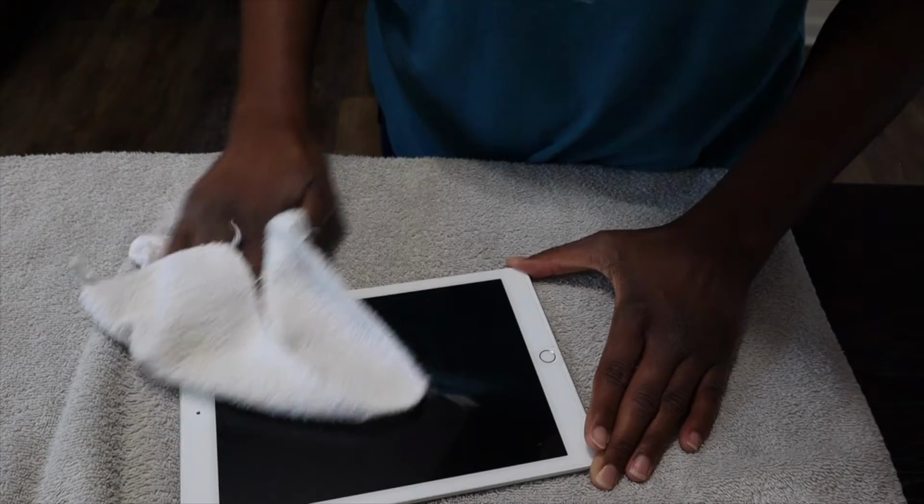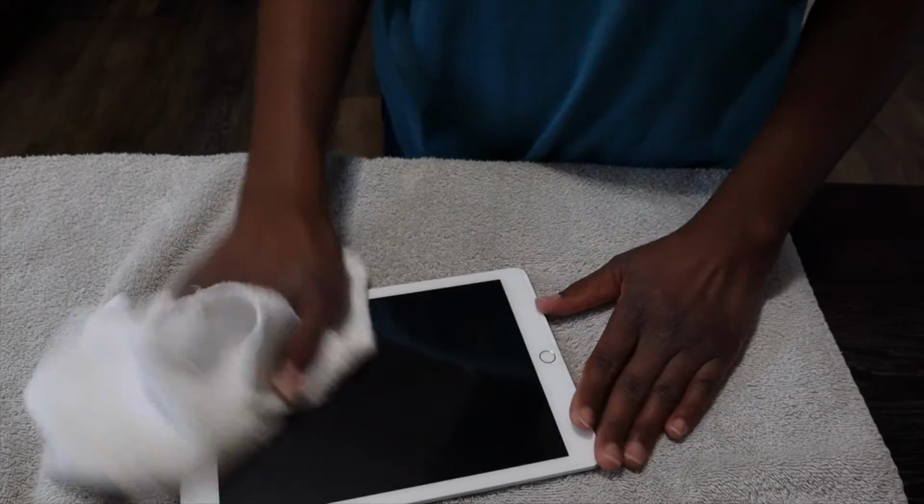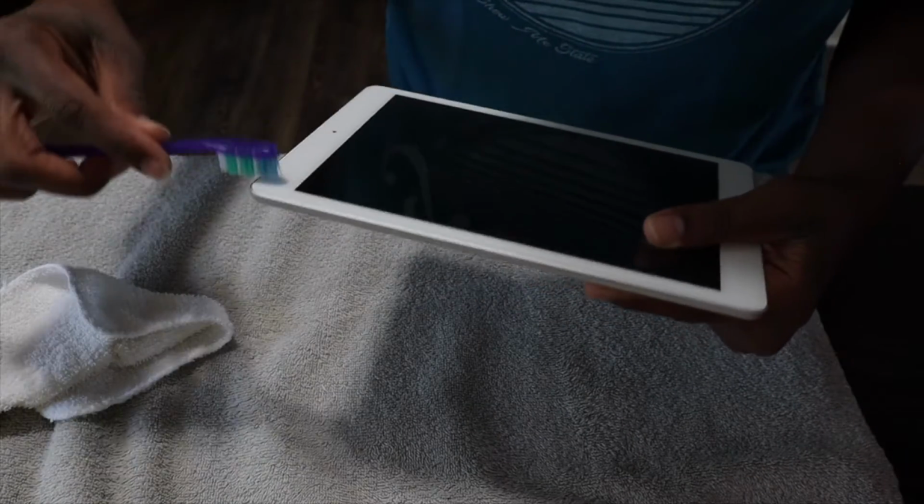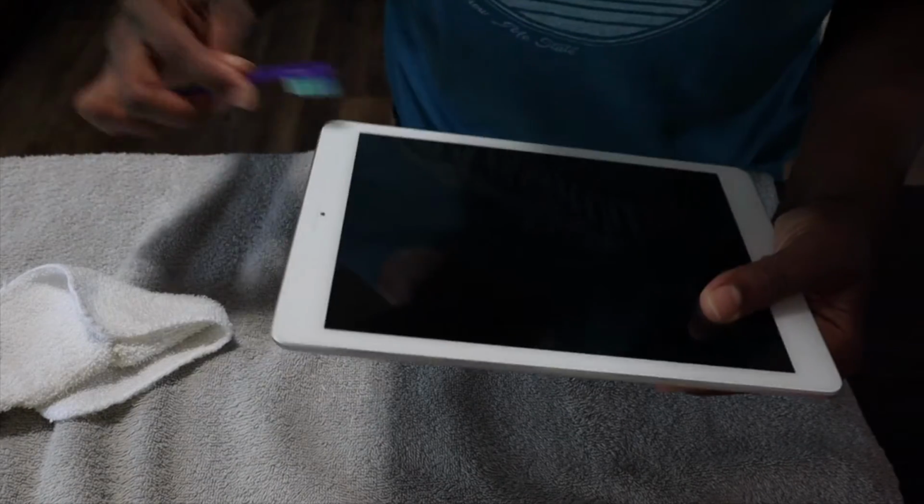I do have a screen protector on her iPad, and with that being said, around the edges of the screen protector is a little gritty and grimy, so I just have a toothbrush just to go across the edges of it just to get that grit and grime.